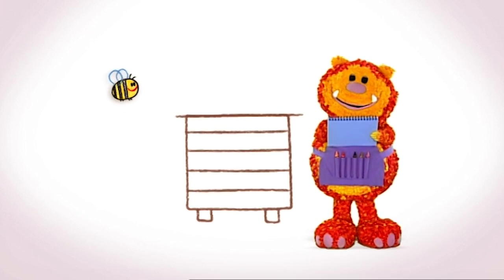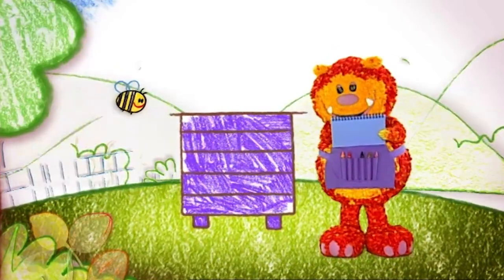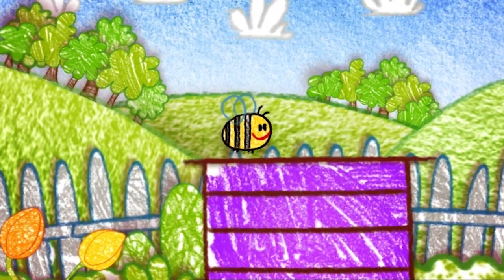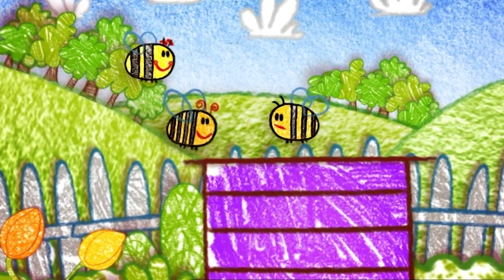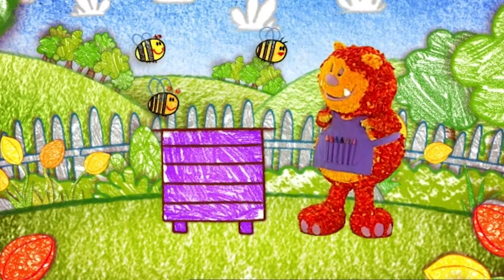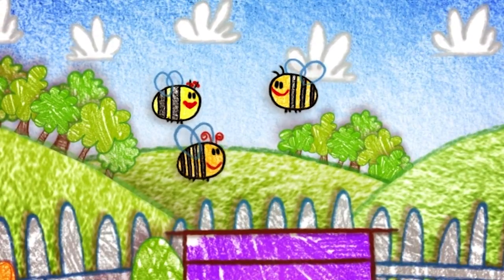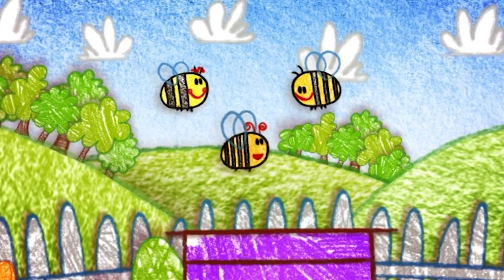I'm going to colour my beehive purple. What colour are you going to make yours? Oh, that's fantastic. Thanks, everyone. Hello, Bob. Oh, hello. Squiglet, these are my friends, Betty and Barbara. Nice to meet you, Betty and Barbara. Hello, Squiglet. We're trying to find some nectar. We need it to make honey. Yes, so the queen bee will know what good bees we are.